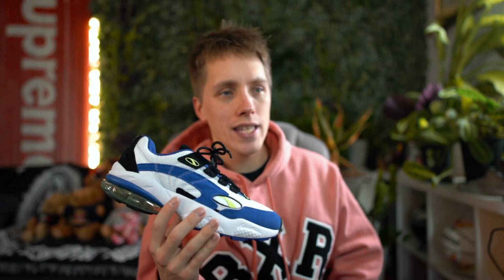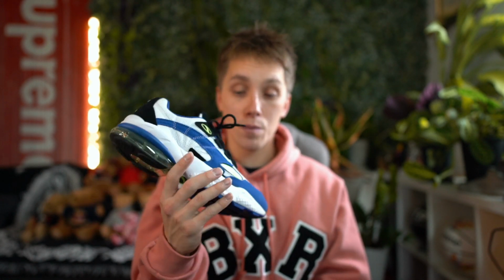Now, for the next fit, I styled this with the Alexander McQueen vintage pant, and those were, of course, cuffed. I've really been into cuffed pants lately. I don't know, maybe I'm just preparing for a flood, but I love the cuffed pant. It looks so freaking good. When I'm out, these shoes get so many compliments. I'm telling you, a lot of people vibe with these.